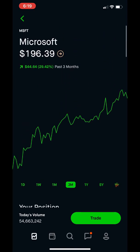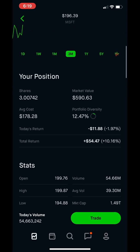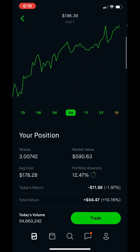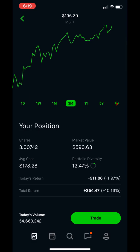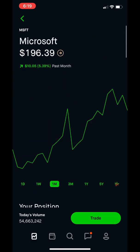So I just see them going up in the future. And I'm looking to actually make Microsoft a large part of my portfolio. I'm looking at something close to 20 to 25% maybe. I might be looking to buy maybe 1 to 2 shares in the next few weeks. If it continues to go down, then there's no reason for me not to buy some more shares of Microsoft, which is what I'm going to do. And I'm pretty stoked about that.